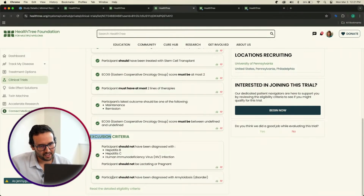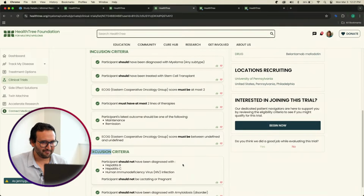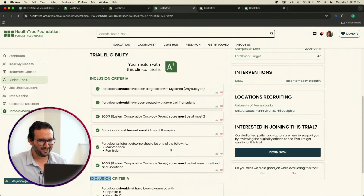Participants should not have been diagnosed with amyloidosis. And you don't have that one either. So I fit all those criteria. You fit all those criteria. That's great. And I'm very glad this worked.